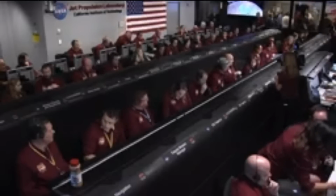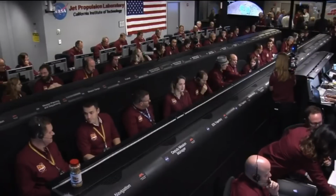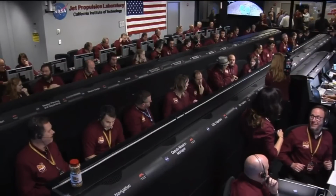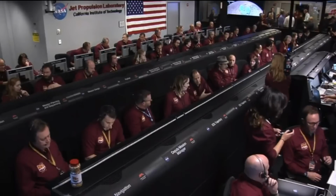Okay. The time now is 11:21. It's about 20 minutes. The tension is building in both control rooms. It's about 20 minutes before cruise stage separation. It's not too far off. Cruise stage separation is expected at about 40 minutes past the hour, so we are indeed getting close.